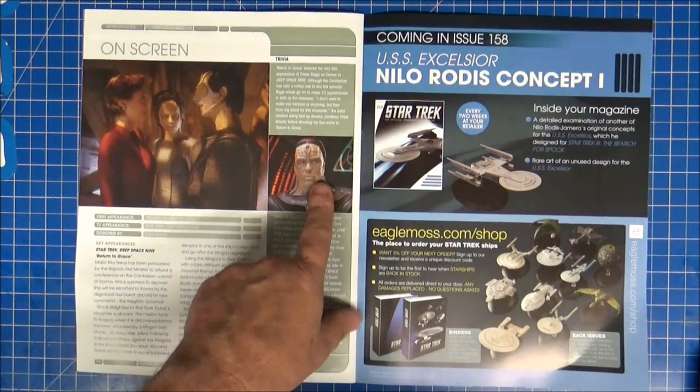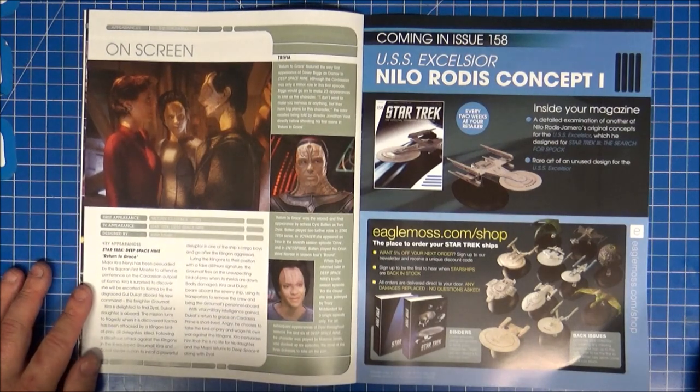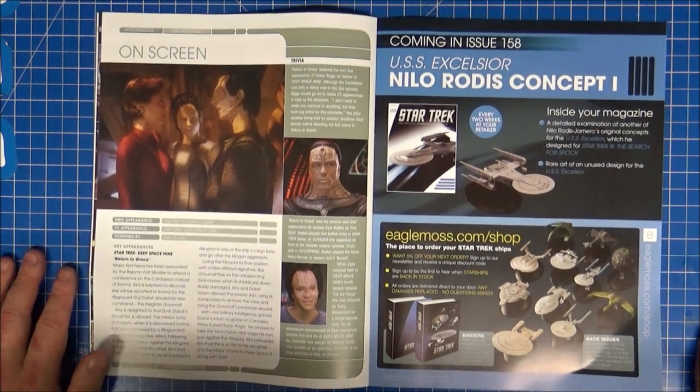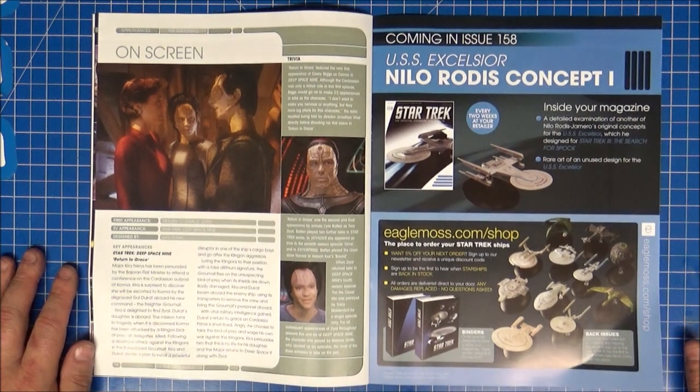Very much a recurring character. Quite liked him, to be honest, as a character in Deep Space Nine. Didn't like Mark Alamo. Yeah, because we'd seen him before a couple of times. Actually, three times, was it?